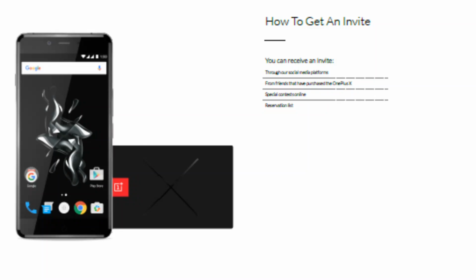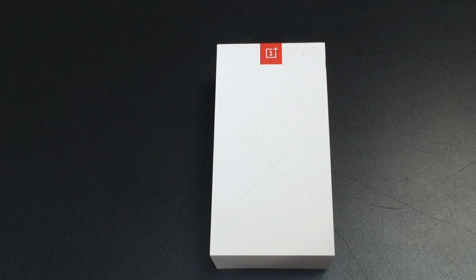Now, the way that you can get these is, of course, an invite system. Before you start throwing pitchforks at OnePlus and start yelling at me, I'm just the messenger, first off. Second off, the invite system is going to be very different from what it's been in the past. For the first month, it's going to be the same. The second month, they're just going to start ramping it down and start selling the phone on a more normal basis. And hopefully by the third month, they're just going to sell the phone just like normal.